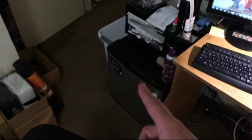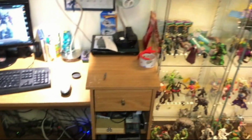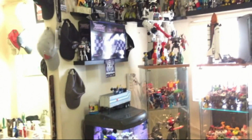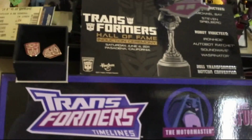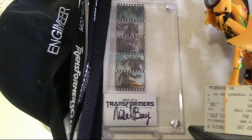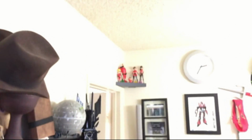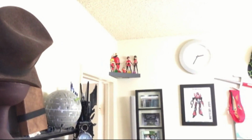Here's a whole bunch of boxes of stuff that I've yet to do. There's my refrigerator that I keep beer in for my live Ustreams every Saturday at 7 p.m. But that's it, guys. That's the whole room. There's the Stay Puft Marshmallow Man just chilling. Coming over here, there's stuff from the Hall of Fame where Michael Bay was inducted into the Hall of Fame for Transformers, as well as Steven Spielberg, things like that. And then there's actually my autograph of Michael Bay with a movie scene or whatever. So that's everything. There's my little tiny Incredibles collection right there.